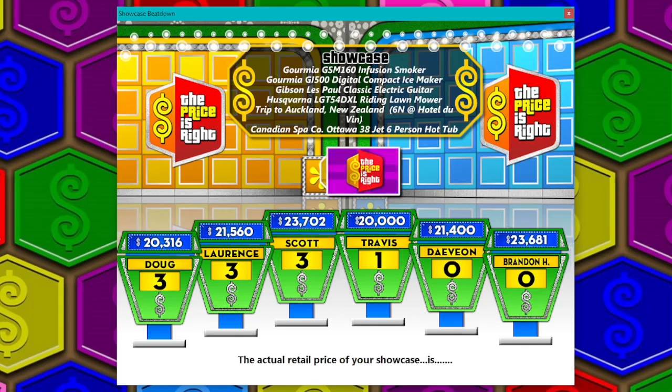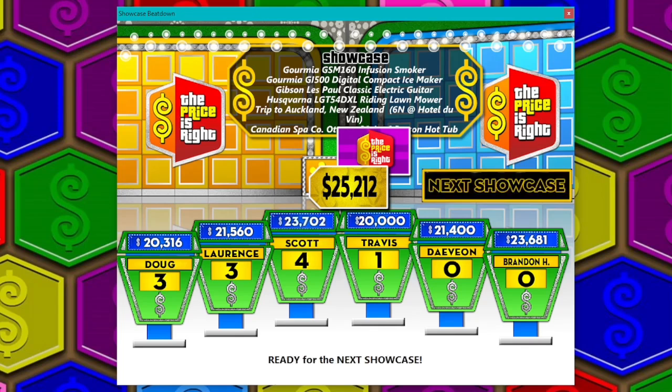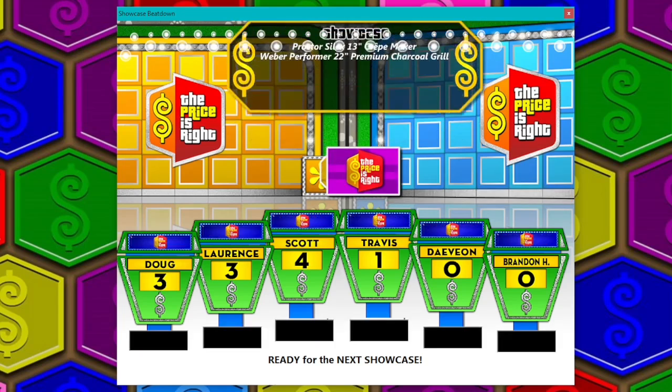All right. Oh boy. Actual retail price of this showcase, $25,212. High bid gets it. It goes to Scott. Ooh. Bad point. Scott with game point on the line. Can anybody stop him? Let's find out as we continue on with our next showcase. Yeah, James will probably do it with a chisel.